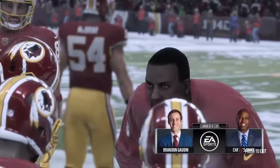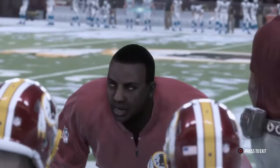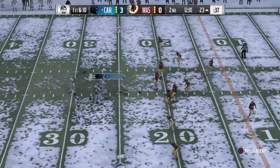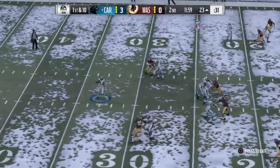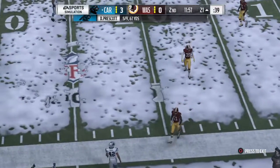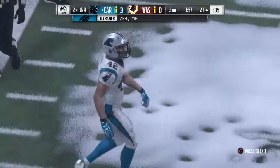With my good friend Charles Davis, Brandon Gaudin with you. It's the Panthers in possession of the football as we begin quarter number 2. And they're on the move here. They've got it 1st and 10. Here's Prescott. Throwing for his running back, and he's got him complete. Just a 1-yard pickup on the play, and it'll be 2nd down.